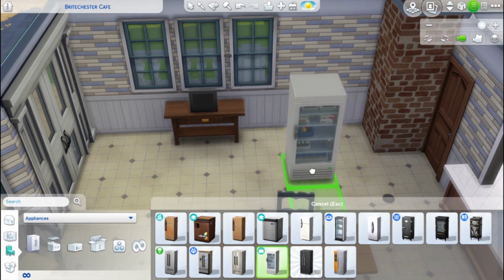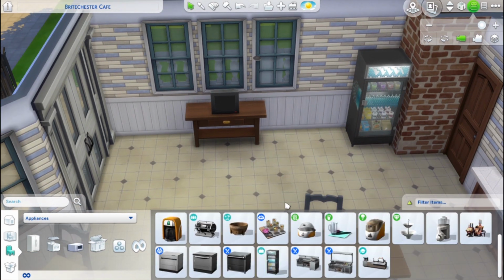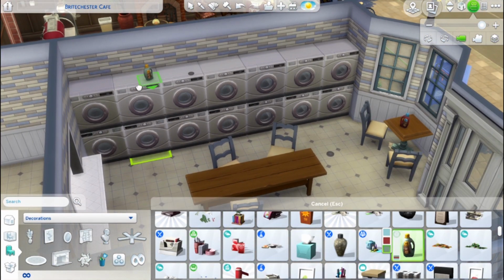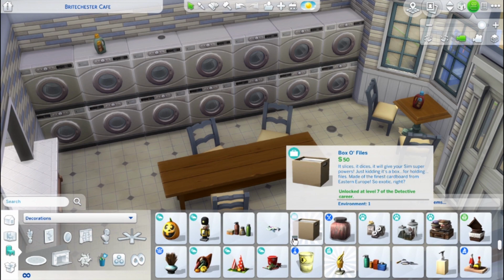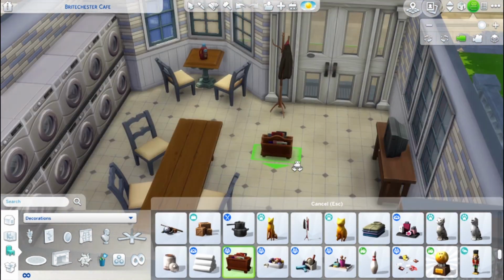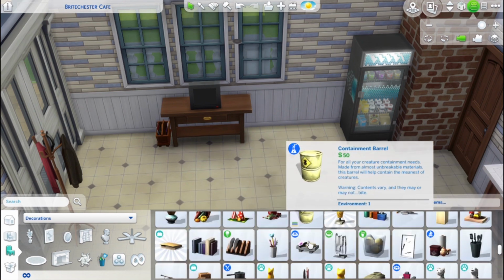Well guys, we have moved on to the laundromat. As you can see, I have made it a little dingy looking, and that's just my experience of laundromats that I have been to in the past. Not always the cleanest, I must say. So I had to use that dingy flooring that came with I think it was the Strangerville pack.